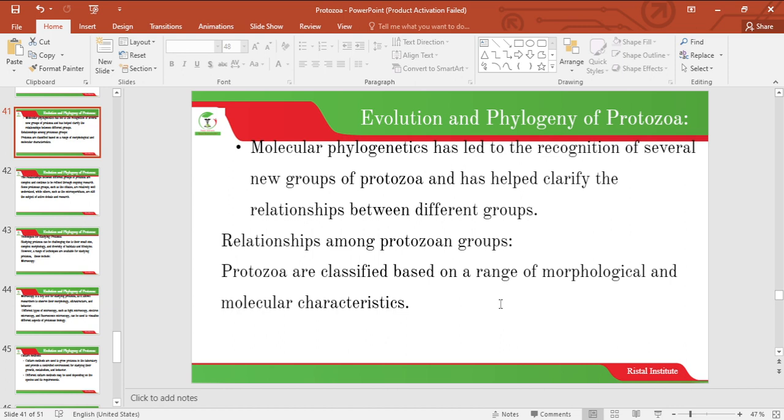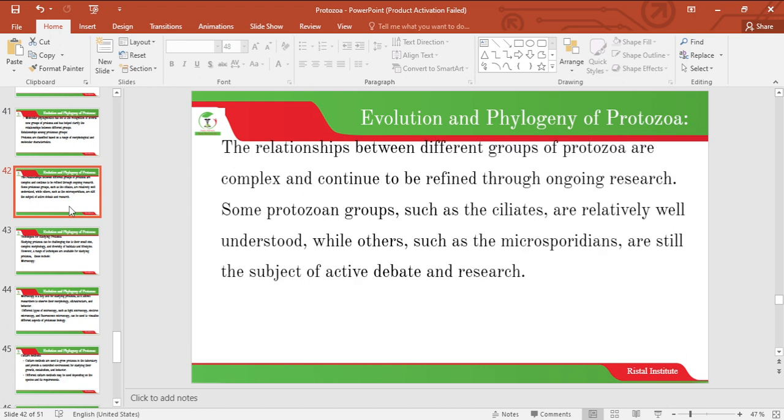Protozoa, remember we said, are classified based on a wide range of morphological and molecular characteristics. The relationships between the different protozoa groups, remember we said they are complex and they continue to be refined through ongoing research. So some protozoa groups, such as the ciliates, are relatively well understood, while others, such as the microsporidians, are still a subject of active debate and research, which means that they have not yet been fully understood. That's why active research has to continue.